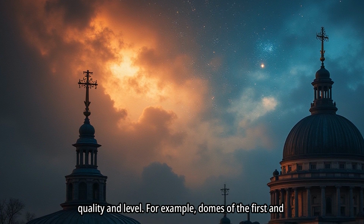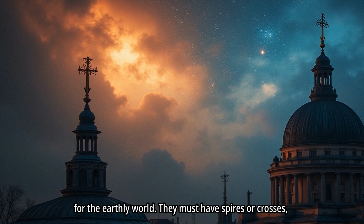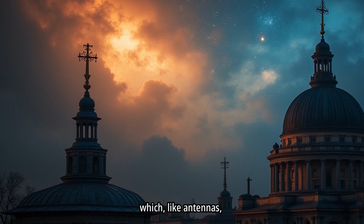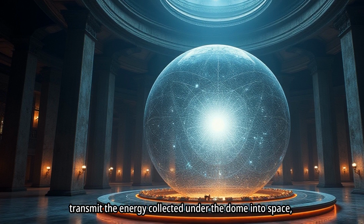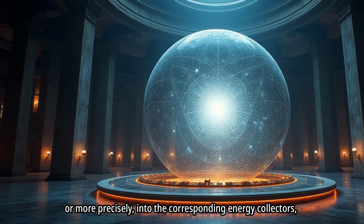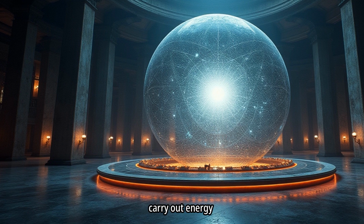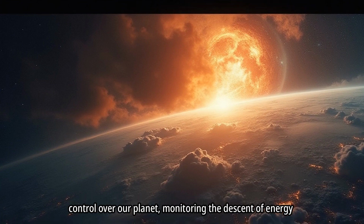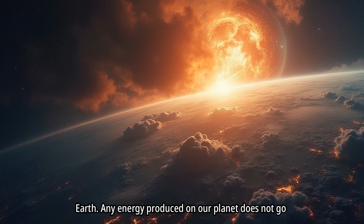For example, domes of the first and second types collect the highest types of energies for the earthly world. They must have spires, or crosses, which, like antennas, transmit the energy collected under the dome into space, or, more precisely, into the corresponding energy collectors, which are managed by special hierarchical systems that carry out energy control over our planet, monitoring the descent of energy into the earthly world and its collection from the earth.